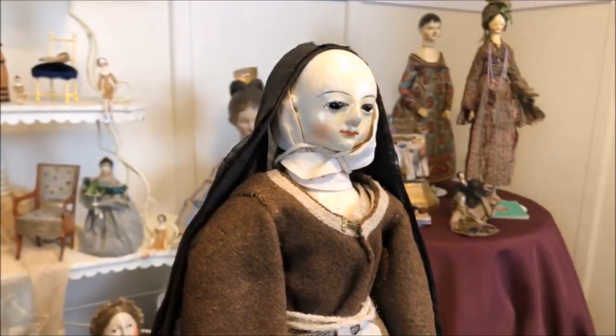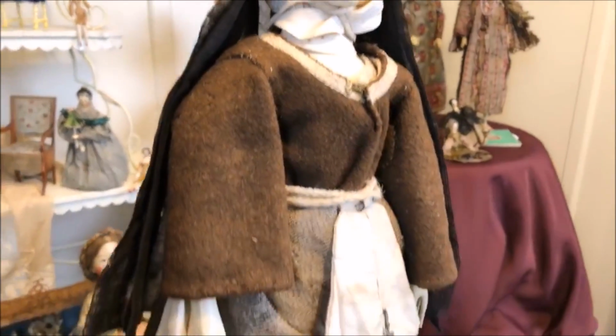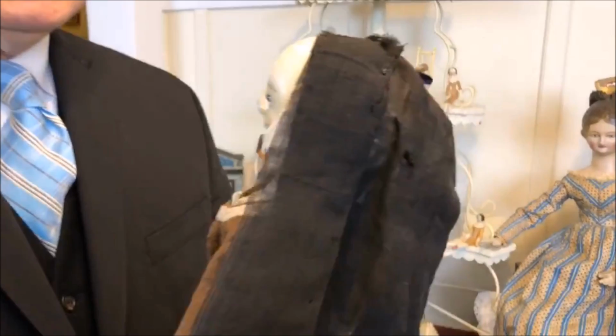Early Georgian wooden doll. And she was from the same family that Lord and Lady Clapham, the famous Lord and Lady Clapham that are in the V&A Museum. This doll was in the same drawer with them for 2 centuries. So it's a really special piece.